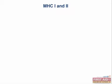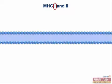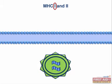First, we'll start with MHC1 receptors. And they typically present antigen from intracellular pathogens, okay? So like this virus inside of the cell. They also present antigens from tumor cells as well. So how do they do this? How do they get a piece of this virus on their surface?